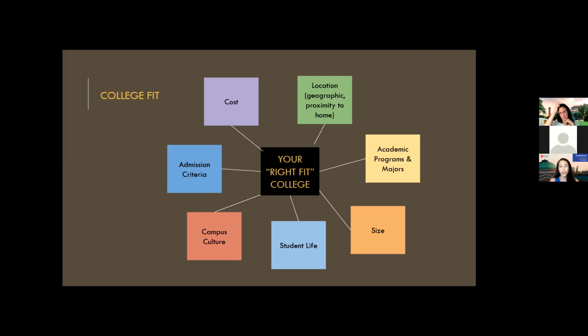Next up, we have campus culture. Some questions to ask yourself might be similar to student life and other aspects, but think about it: do you thrive in a competitive environment, or are you more collaborative? Are you someone who is looking for a place where you walk across campus and you're saying hi to everyone? Or are you someone who would prefer to blend in with the crowd, or maybe have the opportunity to meet tons and tons of people over your 4 years? What is the feel on campus? What do you want the school to prioritize? All of those things might come into play when you're thinking about campus culture.